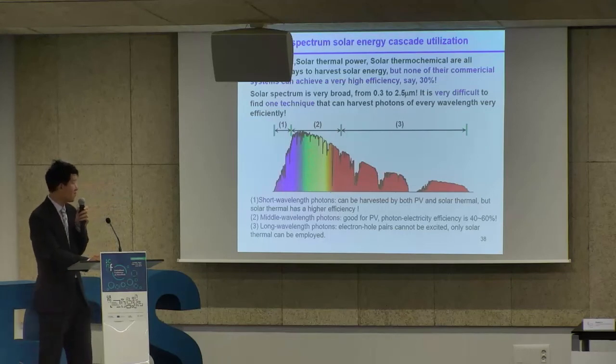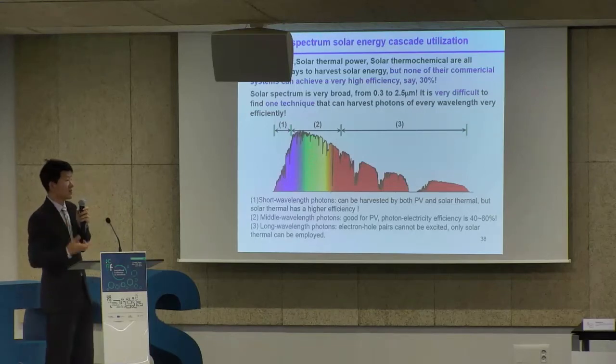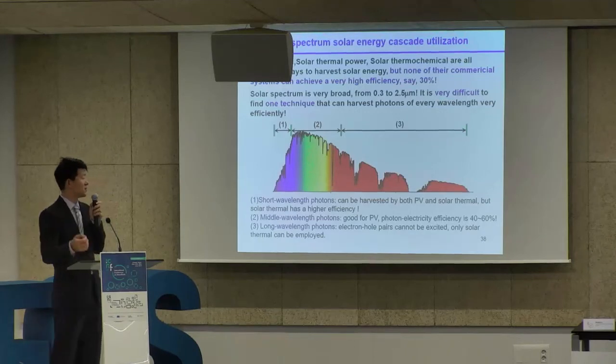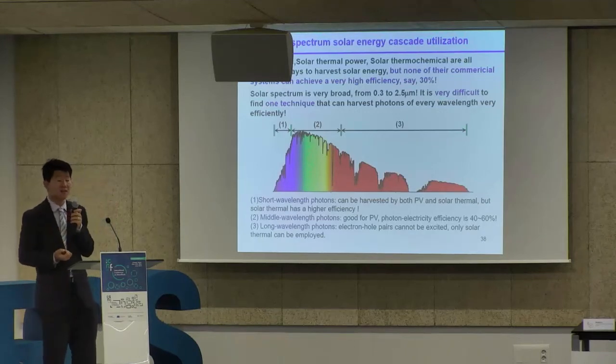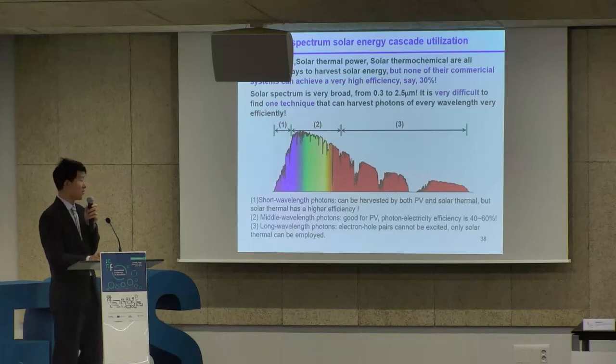But solar thermal has a high efficiency because for the ultraviolet, the optical response of the PV cell is low. So the excess energy cannot be used, because even if the photon energy is large, it can only excite one electron-hole pair. So most of the energy is still lost.